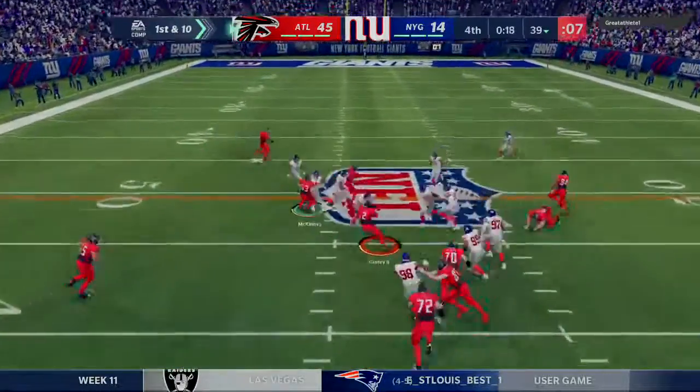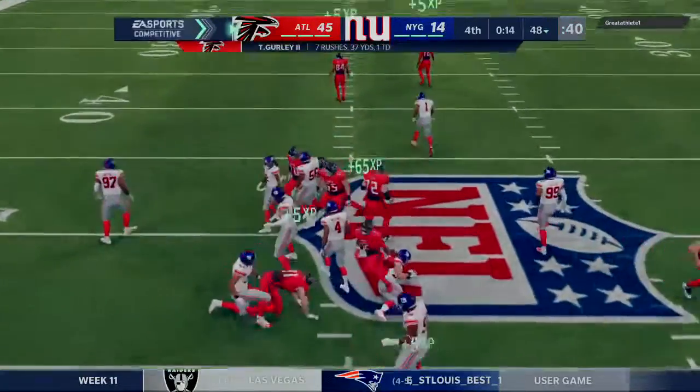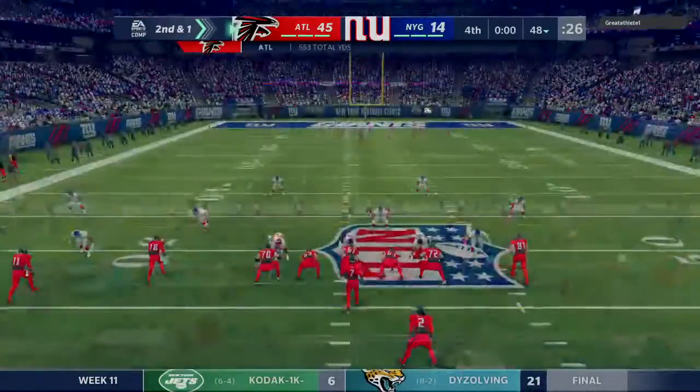Gurley. And this will leave them a yard short. Nice pickup of 9 yards on first down. Tackle made. Just a yard.